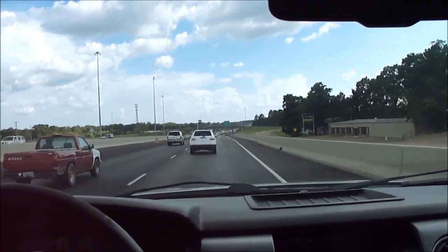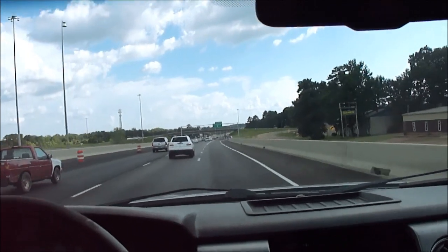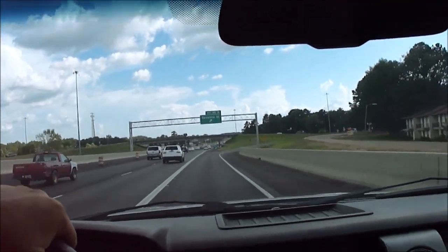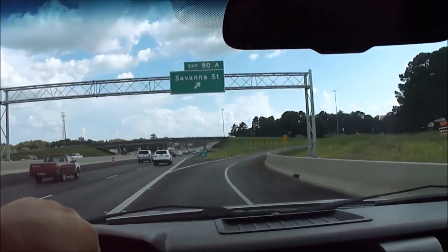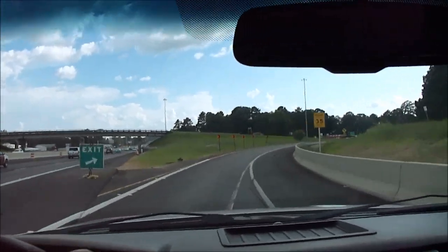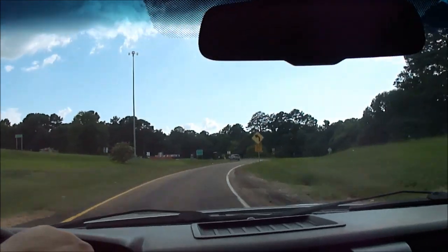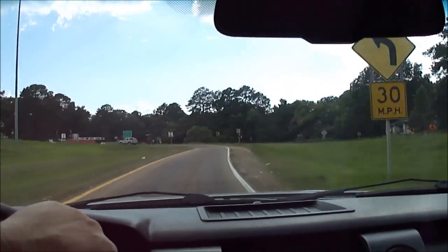So if you're from the Northeast or the Midwest and you want to fly in and drive it home, you can. But we understand not everybody has time to spend two or three days flying or driving down and then driving home. So with that being said, don't let the idea of having to ship it turn you off from the truck.